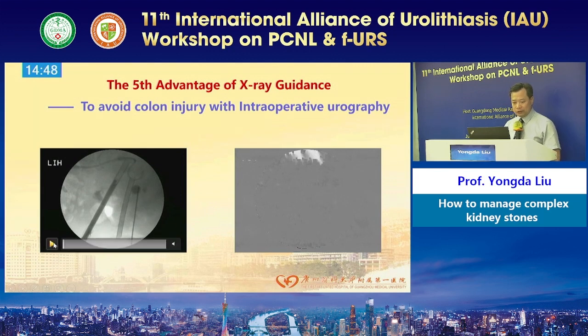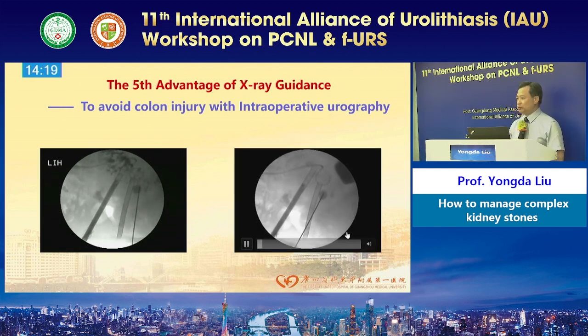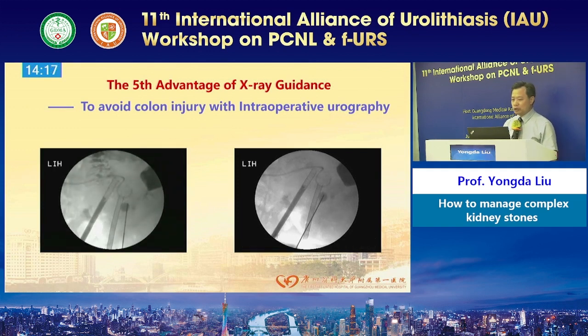In this case, also a further tract, when we inject the contrast, you can see the calyx image. If we did not use intraoperative urography, the calyx would be injured. But we changed the route, and the calyx injury was avoided. So urography is very important.